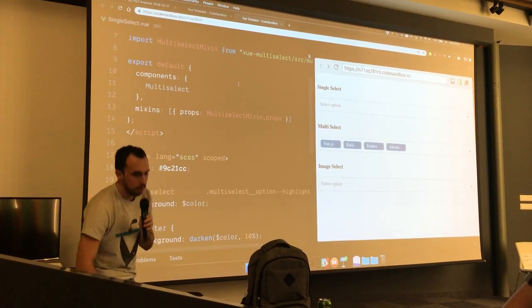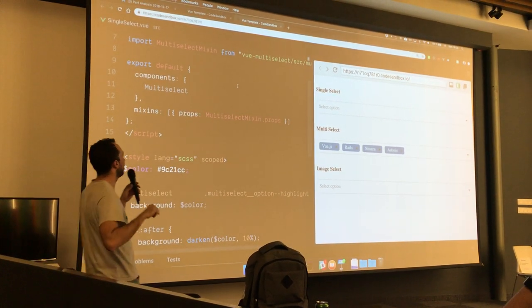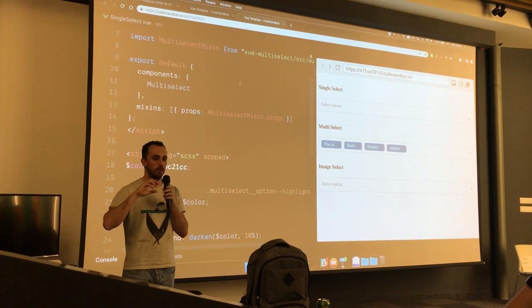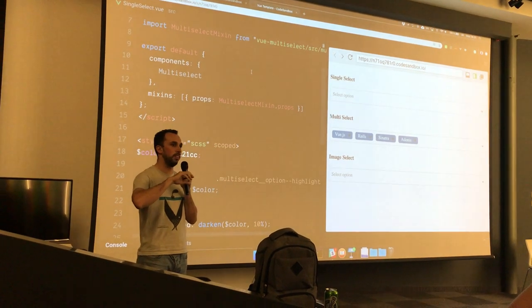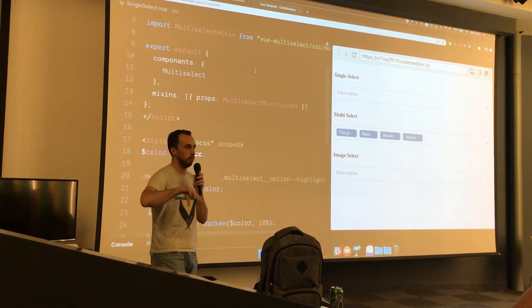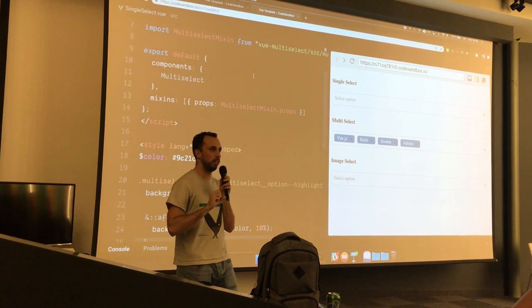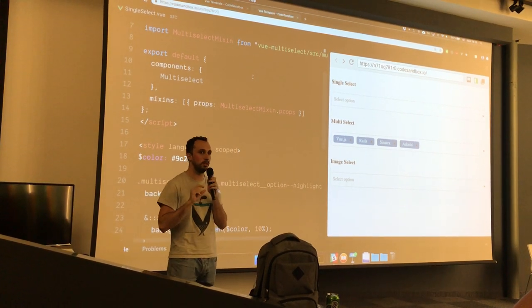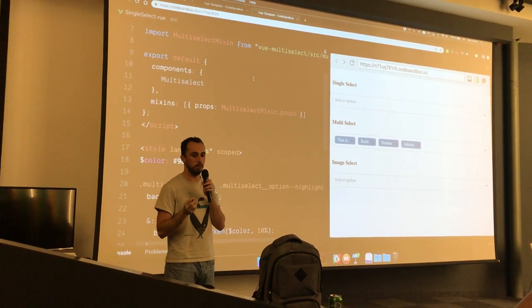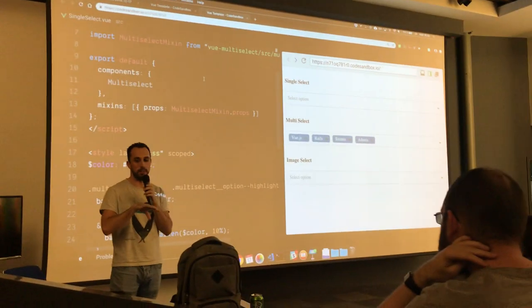What we want with this single select is to proxy all the properties and events from the outside to this component. Because maybe you want this component to work in a particular way in your application, but probably in some sections you need to customize it a little bit. So we want this kind of reusability, but still keep the flexibility, right?